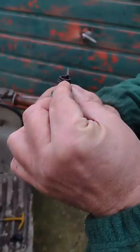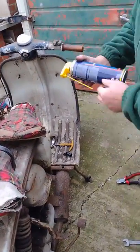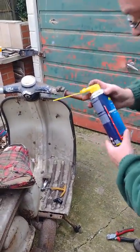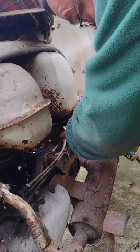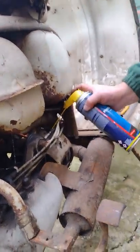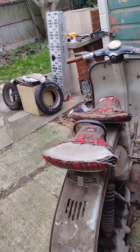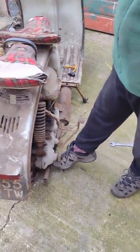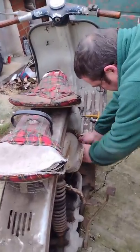Running a little bit rich. What penetrating spray have we got there? Plus Gas. 1001 with PTFE. Only the best. You can hear it's actually turning on. So it's all positive so far.